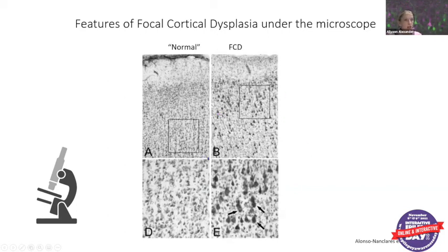Now, if we look at some tissue under the microscope from a patient with FCD, you can see, first of all, that you don't really see those lines. There's a little bit of a line on the top, but otherwise it's pretty fuzzy. And the other thing that is actually fairly obvious is that some of these dots are much bigger. So these neurons are bigger than normal.